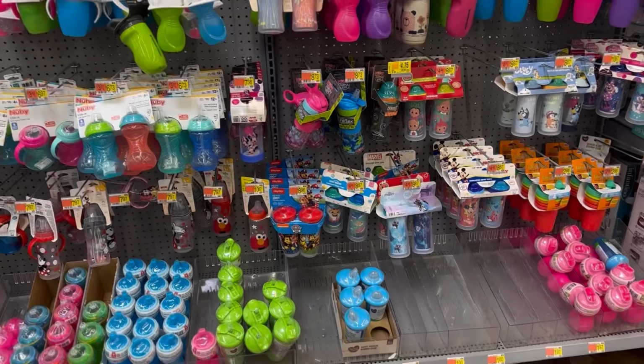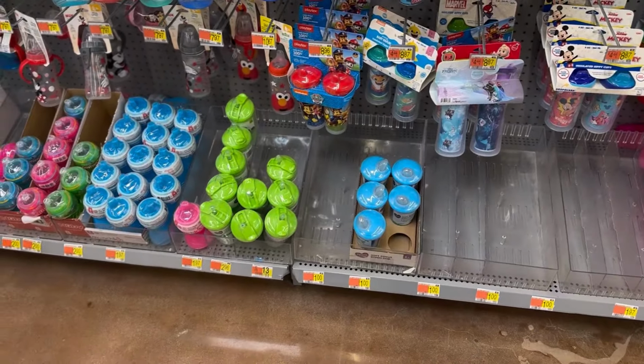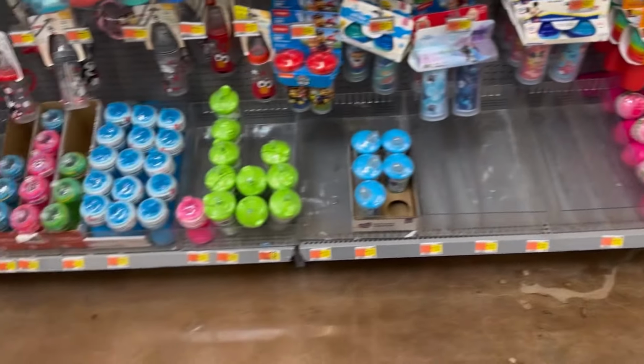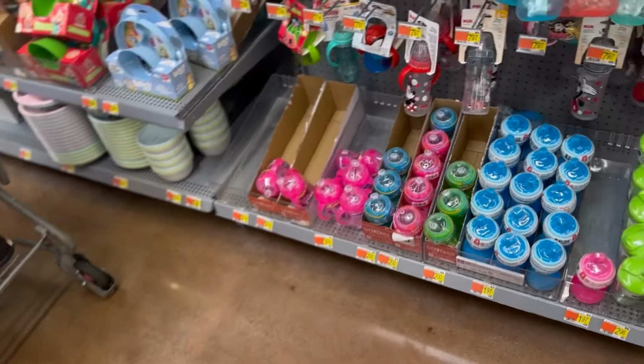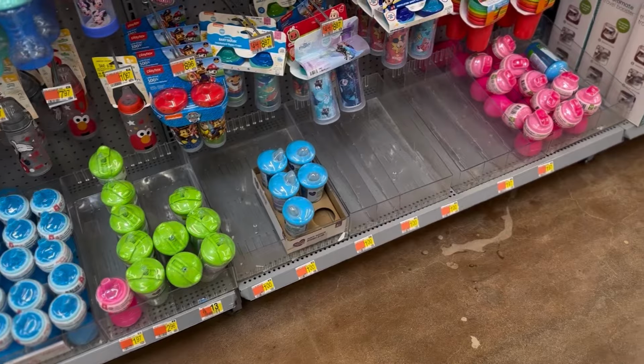Then in the baby section, I noticed that these little cups, they all used to be $1 or under, but now they're like $1.97. I see some for $2.96, depending, $2, $3, but the majority of them used to be that dollar for the Parents' Choice cups at least.